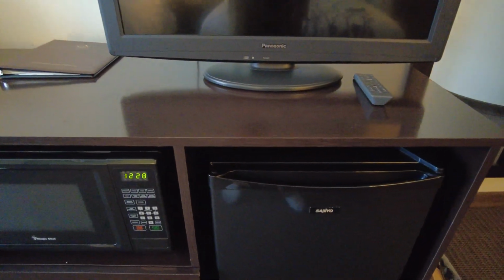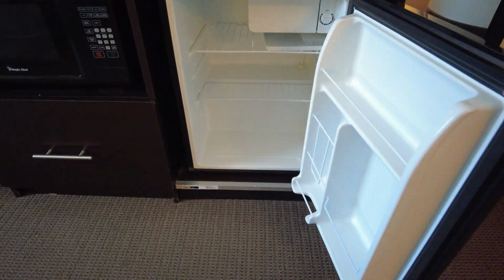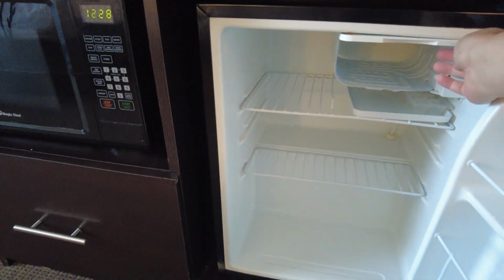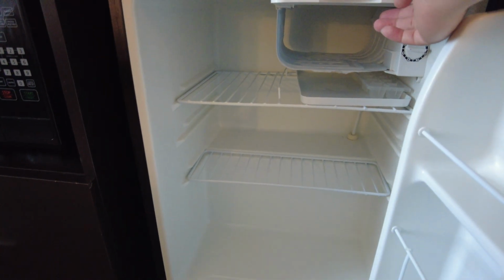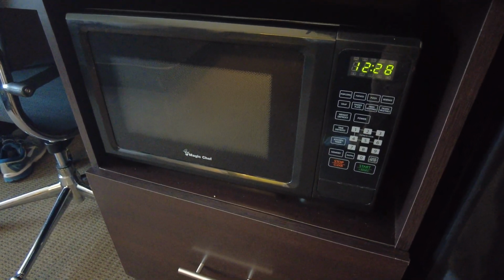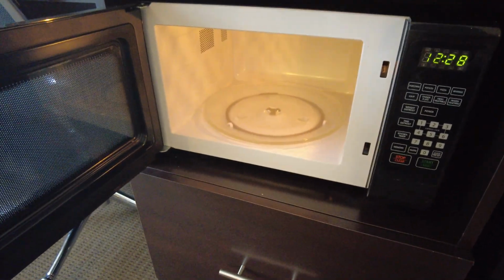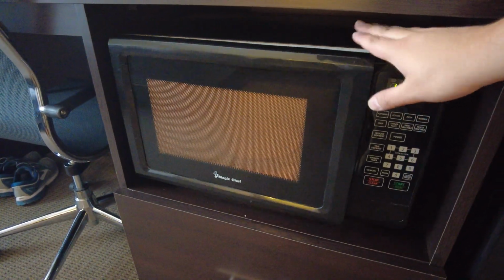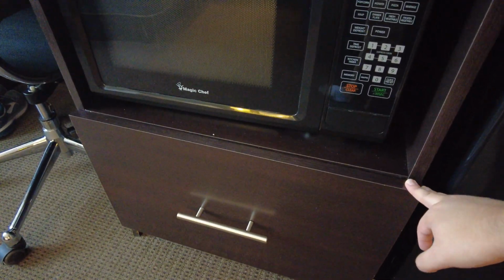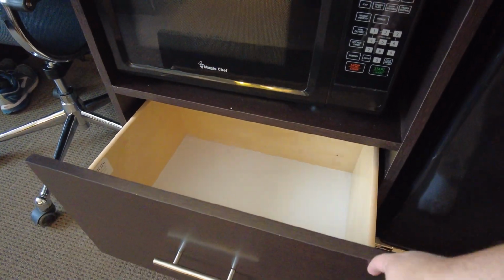Below the TV we have a Sanyo mini fridge with a small freezer compartment right there. And they also give you an ice cube tray. And then we have a Magic Chef microwave. And just like the Sleep Inn in Flagstaff, you only get 1 drawer pretty much on the entertainment console.